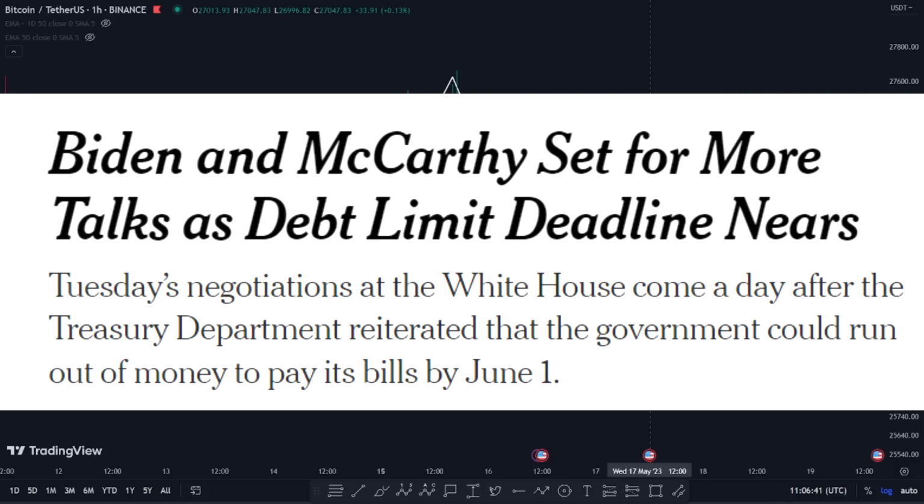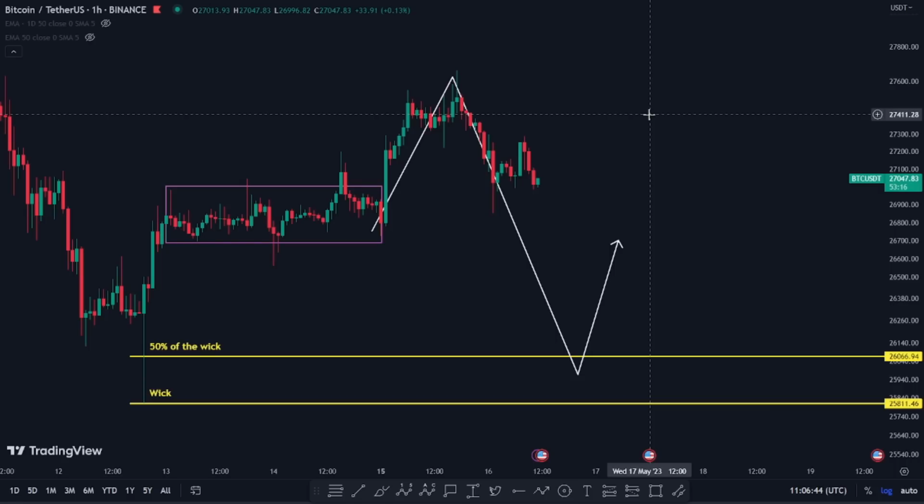It might not be something that big, but be ready for any big news, okay? That they've come to an agreement during this week. That could potentially make a move, okay? I'm trying to figure it out. I'm still trying to think how the market would react to it, okay?